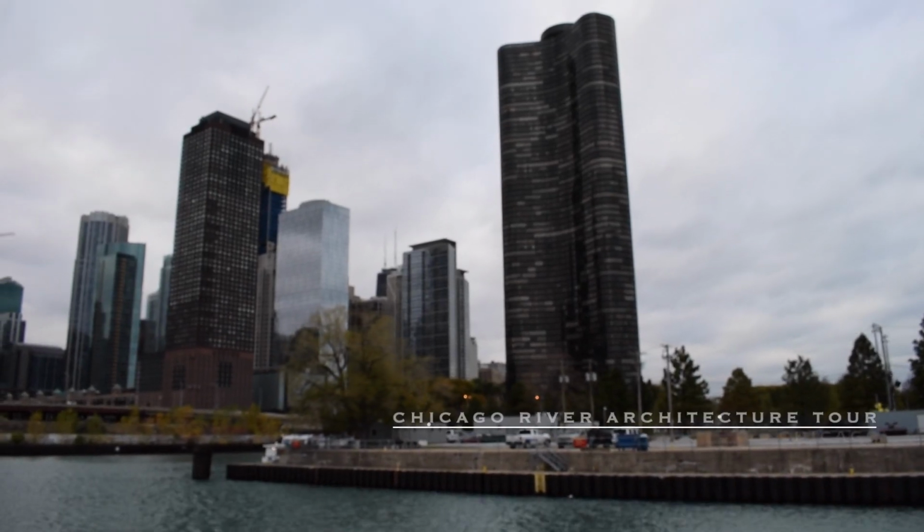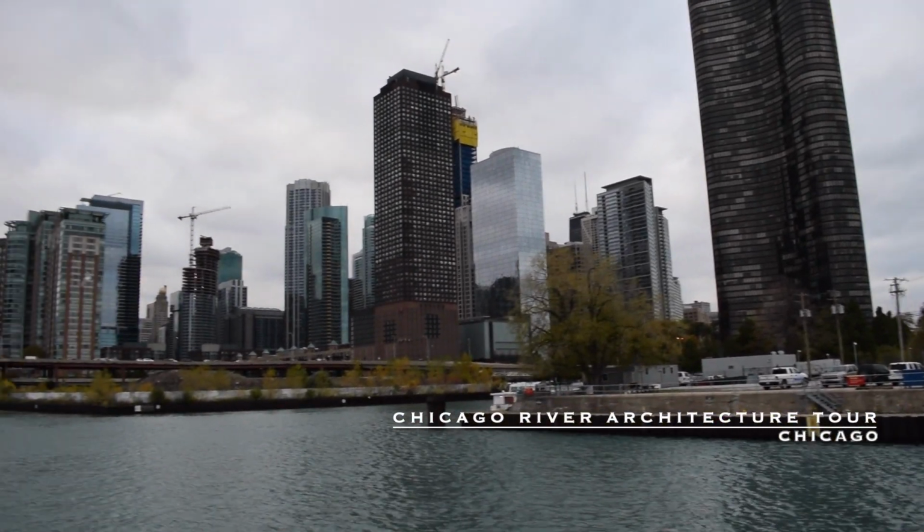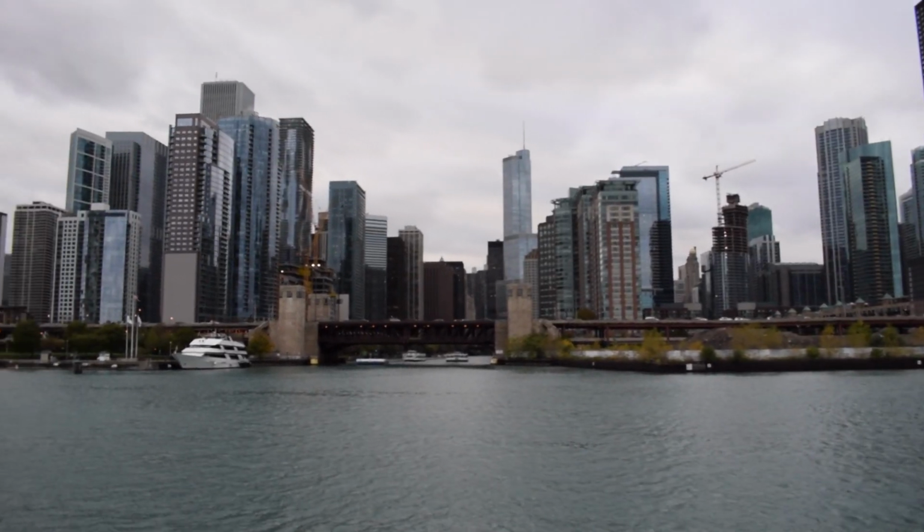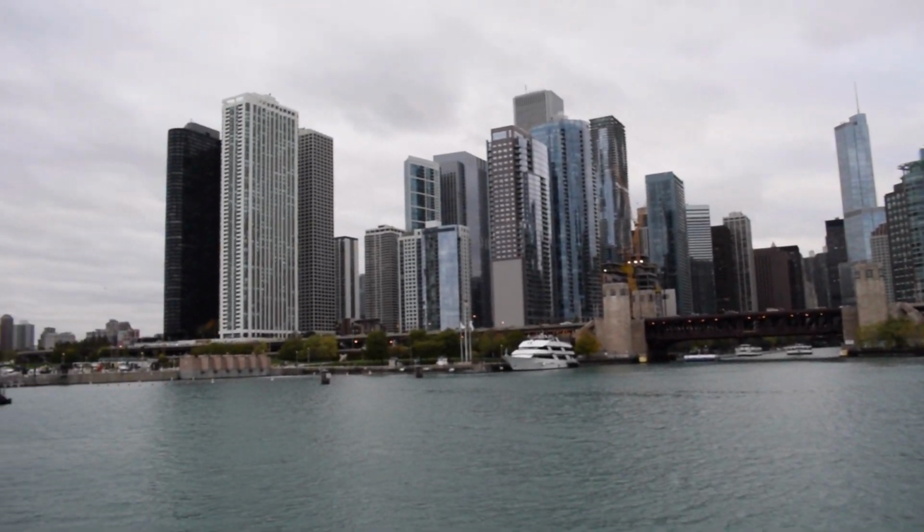Than 500 feet to the top. You've got the Great Observatory at the top. This is the observatory. Might be the best views you could possibly get.